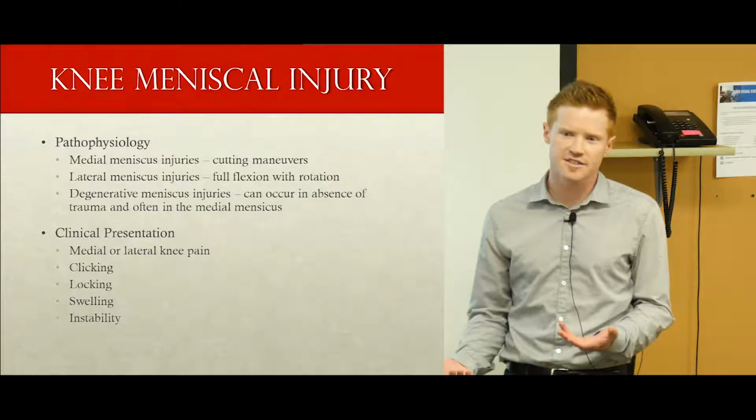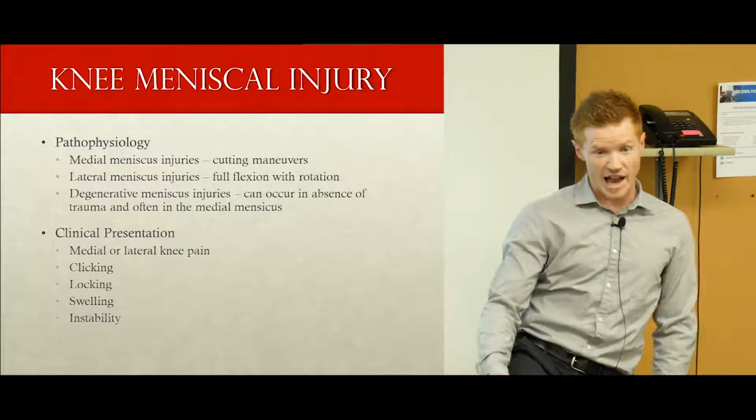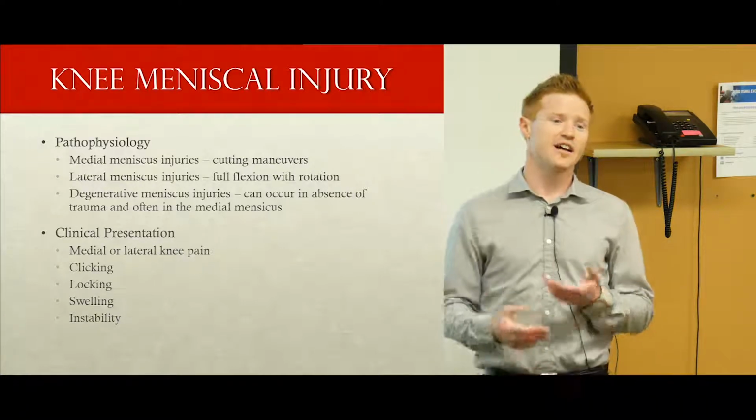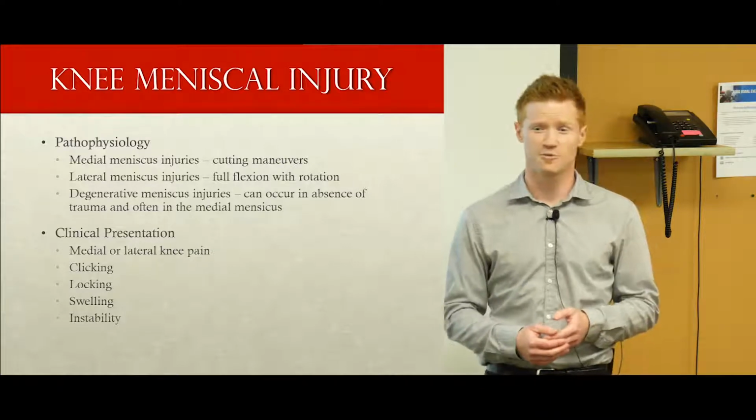What does that feel like? So it depends which one's hurt. If it's either the medial on the inside or the lateral on the outside, that's where you'll be feeling the pain. You might be feeling some clicking, some locking, some swelling, or some instability to your knee as well.